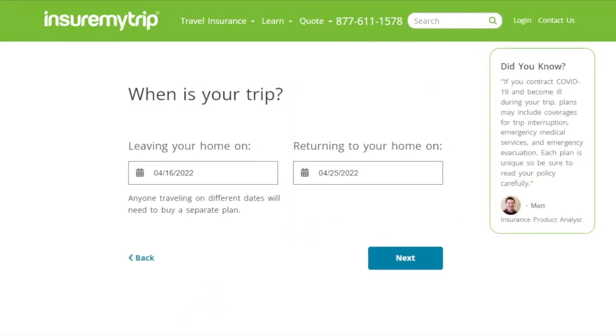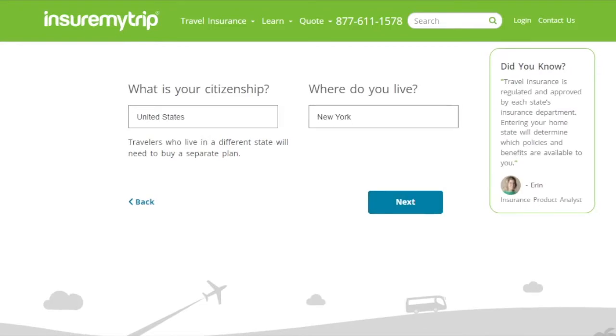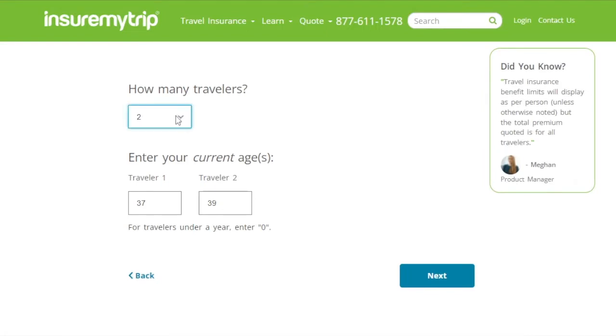Okay, the date that you're leaving home, so your first flight or when you're traveling by car or train. And the date you are returning home on. So this is when you arrive back home. Okay, the country of your citizenship and the state you live in. How many travelers and the ages of the travelers.